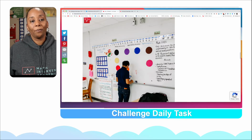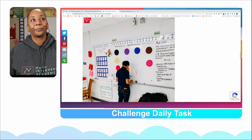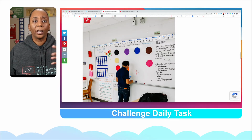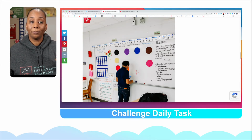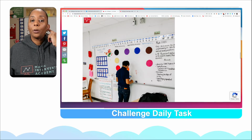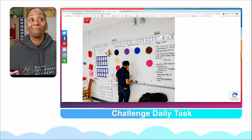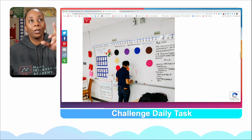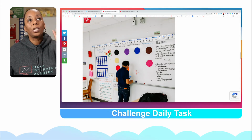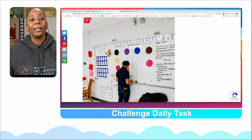Now, this is a picture of a student that was in my 9th grade Algebra 1 intervention class. As you can see, we have fraction circles on the board. He was like, Ms. Williams, can I use the fraction circles? Because we were practicing equivalent fractions because they were graphing the slope of the line. If you zoom in on the picture, you'll see the new skill, graphing the slope of the line. Well, slope is not a decimal. It is in fraction form. It's a ratio.